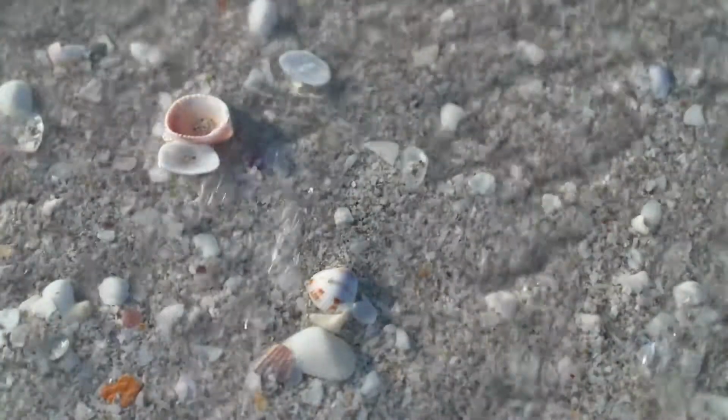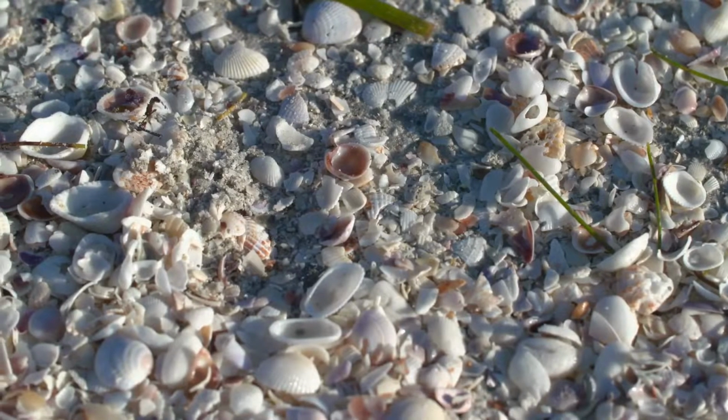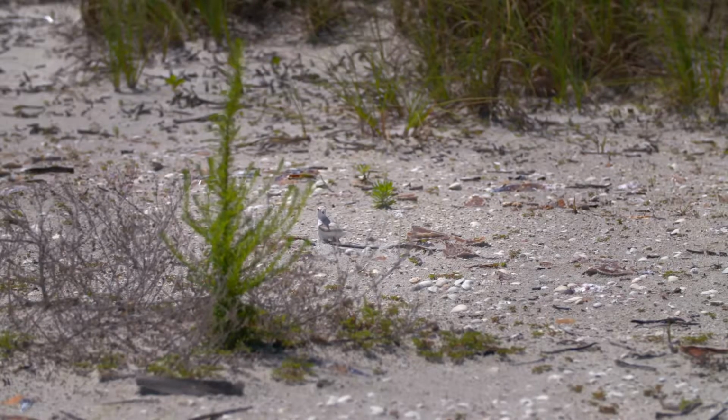They'll go in what I call shell. They'll shell the scrape, and they line the scrape with tiny little fragments of shells, a quarter inch to a half inch in size. That's to keep the eggs off of the sand, and once the chicks hatch, to keep the chicks off the sand as well. Once those chicks initially hatch, they're all wet from the fluid in the egg, so it helps to keep the chicks a little clean for those first few moments after they hatch.